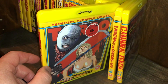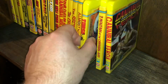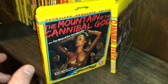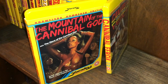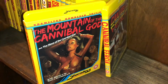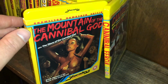Here is Torso. And that was the first time it was on Blu-ray in the UK. It does have other releases now, though. Here is the only slipcover that was issued to the Blu-rays, at least for the ones that I have. He may have some since that have slipcovers, but this was the only one that he had. This is called Mountain of the Cannibal God, also known as Slave of the Cannibal God.